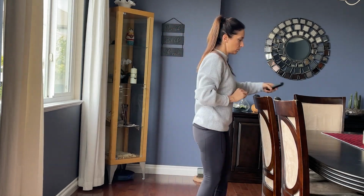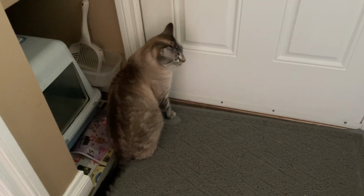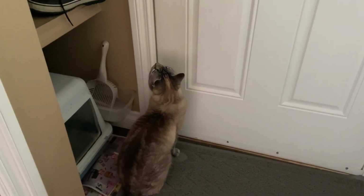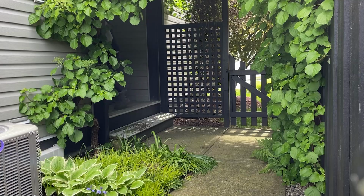This is something my husband usually does, but I'm gonna surprise him and attempt to mow the lawn. I cannot believe how incredibly patient Caesar is being. He is usually clawing at the door like a crazy cat to get out. I think he's putting on his best behavior for you guys.